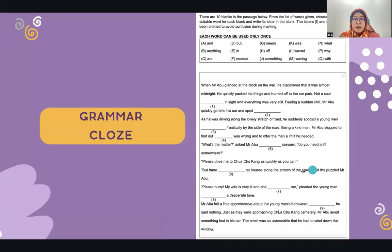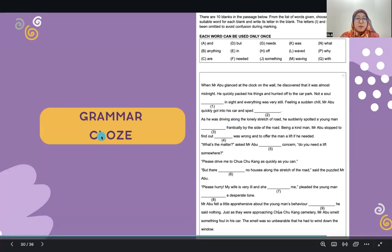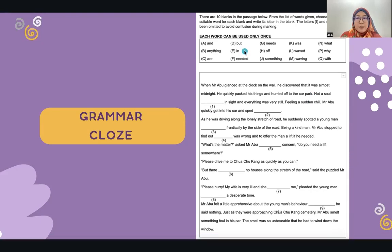Okay. And then I think grammar clues is booklet B. Booklet B is quite tricky compared to booklet A, because they need to come up with their own answer. So for grammar clues here, I understand that students are running out of time and don't have that much time to read the entire instructions, but this is super important, because it's stated here: from the list of words given, choose the most suitable word for each blank and write its letter in the blank, not the answer.